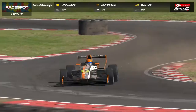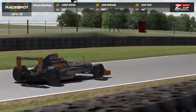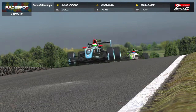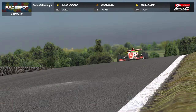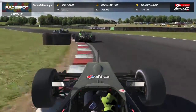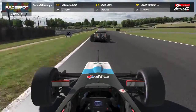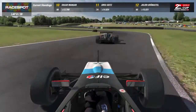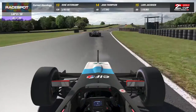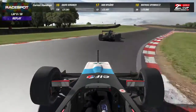There you can see Gotch just a little bit ragged over the curbs on the exit of Britons. But so far, I have to say that this has been an incredibly clean race, Jake. These guys were worried after what we've seen earlier on in the season, whether or not we could have seen some mayhem here. What we've seen is racing at its very best, as Oscar Mangan had half a chance there, down into his slops and just couldn't do it. No, he couldn't. He's already through on Greg Seitz off camera, so that's going to be interesting to see. Seitz and Grunestel, they're going to be going at it hammer and tongs.